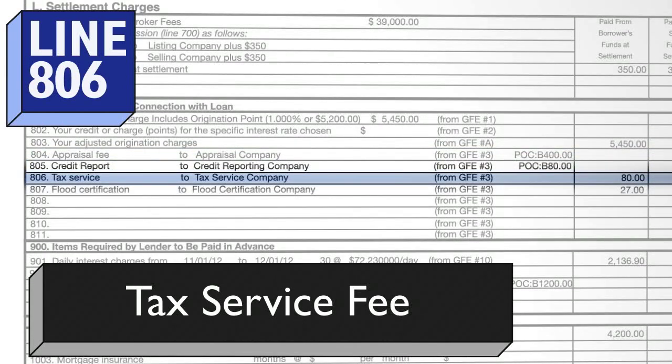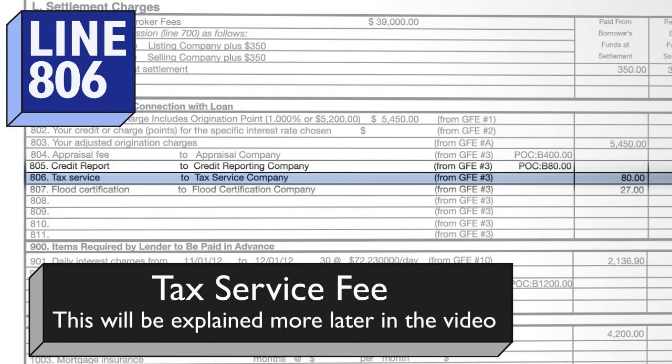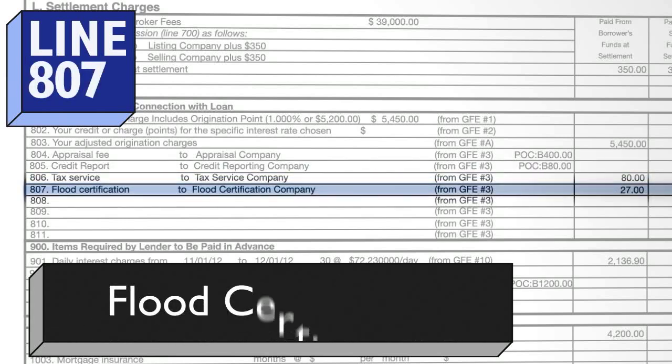The tax service fee, listed on line 806, is a one-time charge to set up an account held by the lender to pay your annual property taxes. This concept will be explained more in detail later in this video. Line 807, the flood certification, is a one-time fee collected by your lender to get an assurance that your new home is not located in a flood zone.